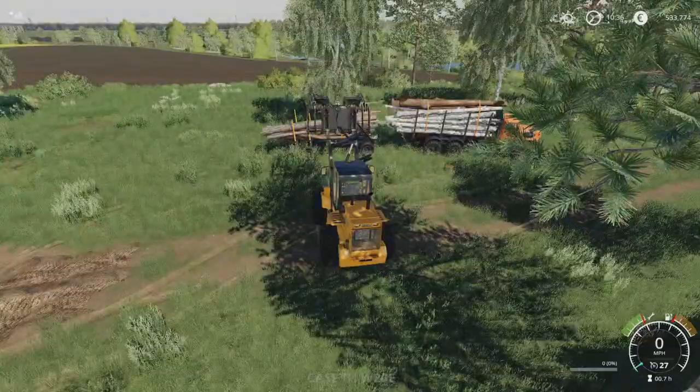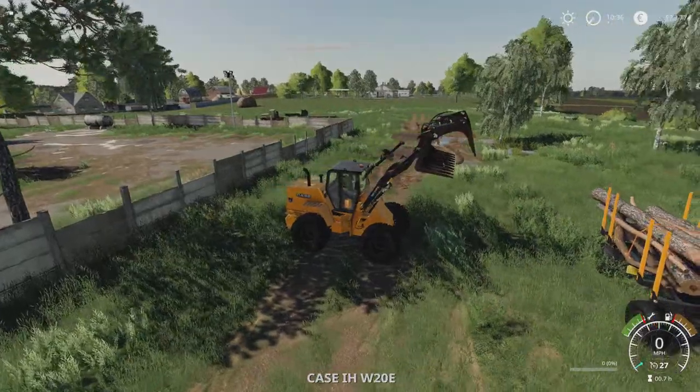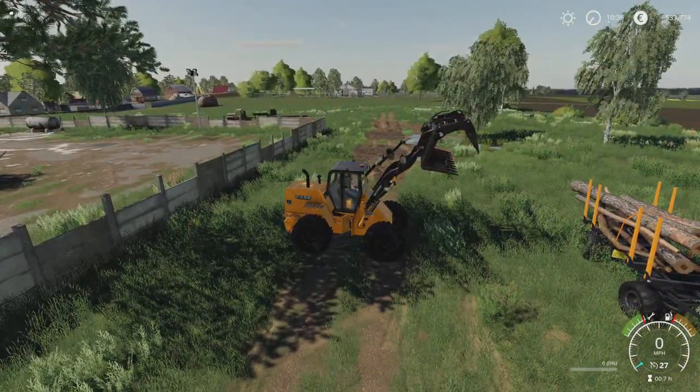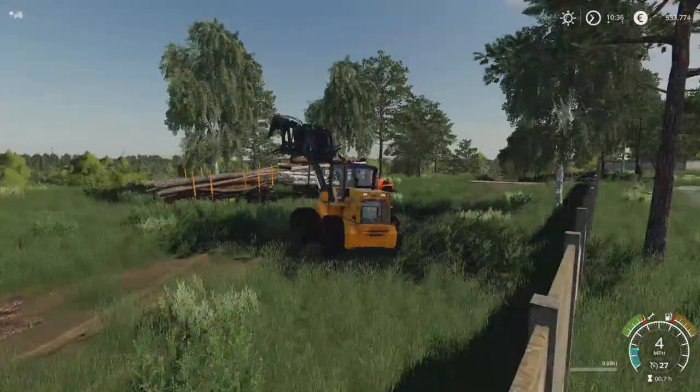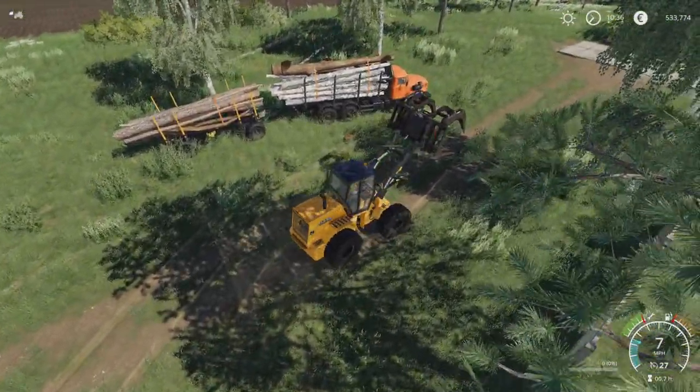So, yeah, I just wanted to show you where we're at. Update wise, silver birch is done. That looks so much better now. It's so much clearer over there. And now we're moving on to pines with a few firs thrown in there as well.